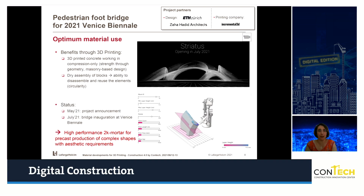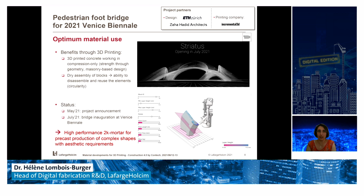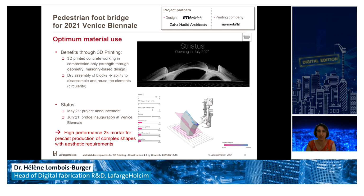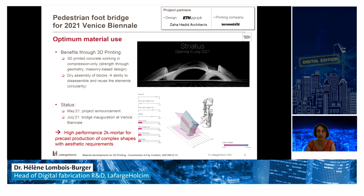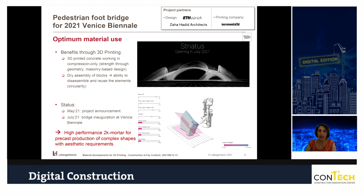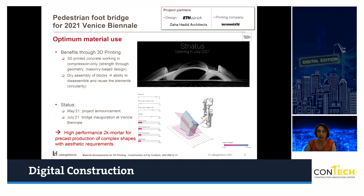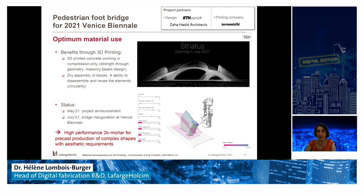The last project is a second bridge project, a pedestrian footbridge, that will be displayed at the Venice Biennale this July. So this time, once again, we optimize the material use. The design is based on masonry, and the idea is to use the bridge in compression only. In the former bridge, you use post-tension to get the required load-bearing ability. In that case, you have no steel anywhere, just the 3D printed mortar. And the blocks will be assembled dry stacked, which means that you have the ability to disassemble the bridge if you want to have a circular element. You can reuse the bridge somewhere else.